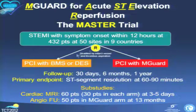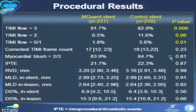It's a randomized trial. The control group you see on the left side was left at the discretion of the operator. You could use a bare stent or a drug-eluting stent, whatever, and the active group was the PCI with the M-Guard mesh delivering stent. There were some sub-studies, which I will shortly go into. Follow-up was 30 days, 6 months, 1 year, but the primary endpoint was between 60 and 90 minutes. So actually the next day after PCI, the primary endpoint was already available.